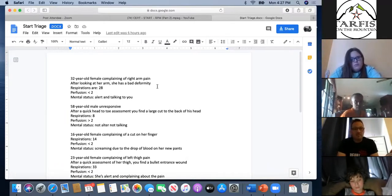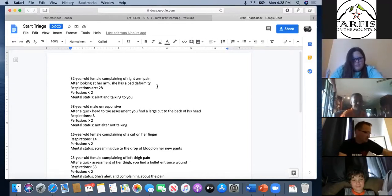Good. So you have a 16-year-old female complaining of a cut on her finger. Her respirations are 14, perfusion is less than 2, and her mental status, she's screaming due to the drop of blood on her new pants. Minor, yes. Not a big deal. You can get her a Band-Aid and a washcloth, and she'll be fine.